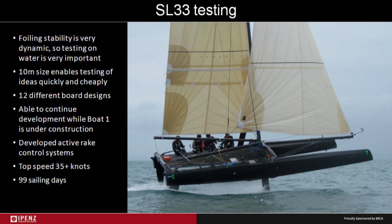Okay, so now some of the fun stuff, the SL33 testing. These are the 10-metre boats. We had 2 of them. We knew it would be a very dynamic problem, so we needed to test it on the water. The sailors need to know what worked and what didn't and how they could overcome problems on the water, so this is a really good way of doing it. We were limited by the protocol of the cup to either a 10-metre boat, which was the maximum length, or you could use the AC45s. We chose 10 metre because it was still at a much smaller scale, and we could build boards relatively quickly and cheaply. So we tried over 12 different Daggerfoil designs with this program.